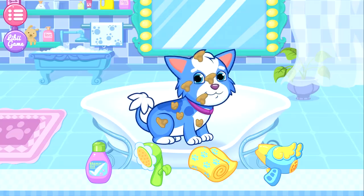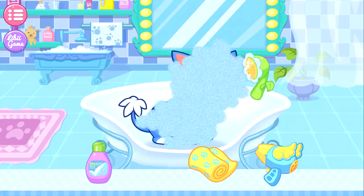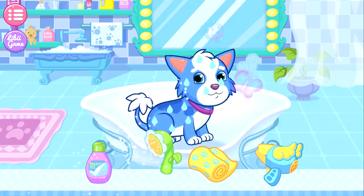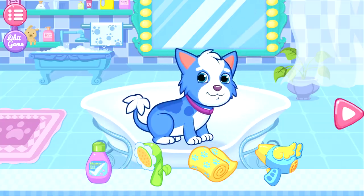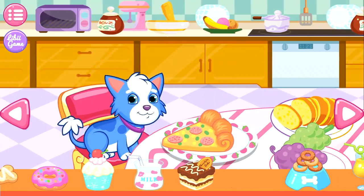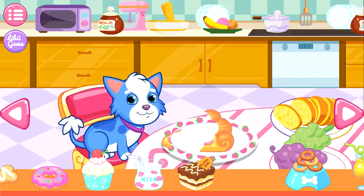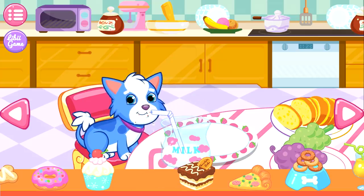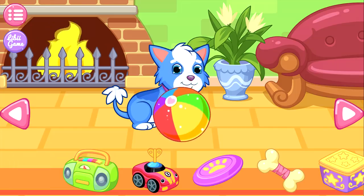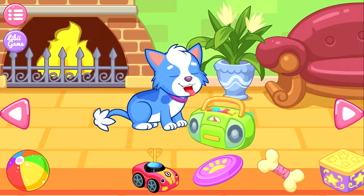A shower. First, you should put some body wash on the puppy. Then, please rinse the foam away with the water. Alright! Finally, your puppy is clean. The puppy seems hungry. Well, let's feed the puppy something good. With the puppy here. The puppy really likes you.